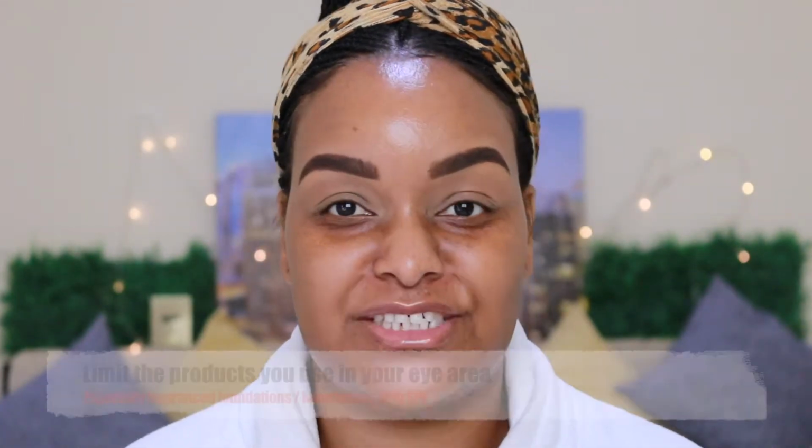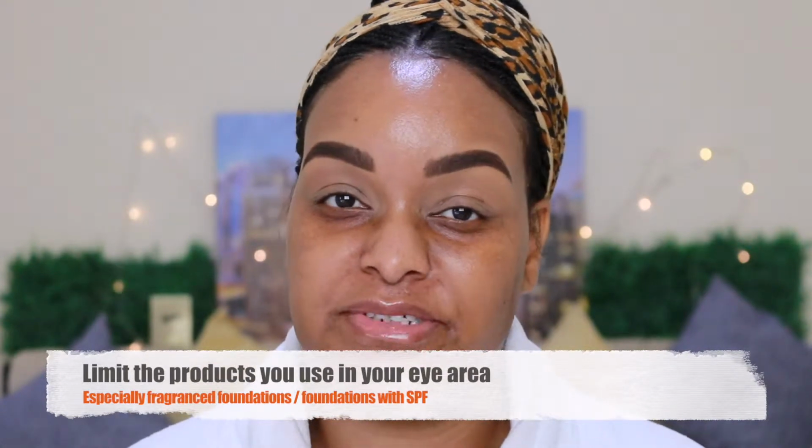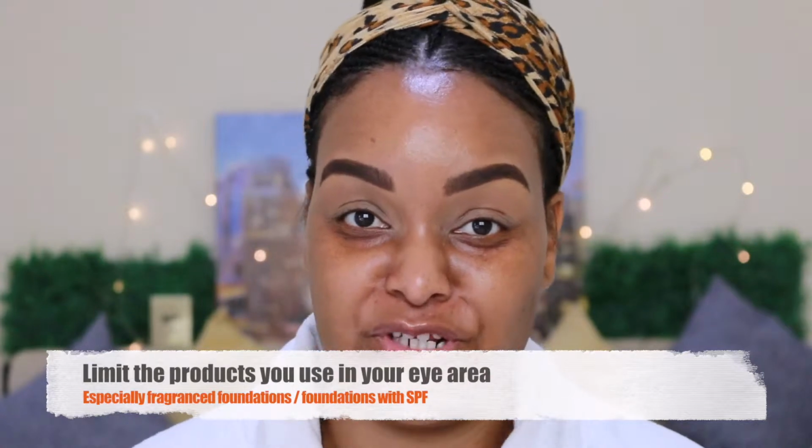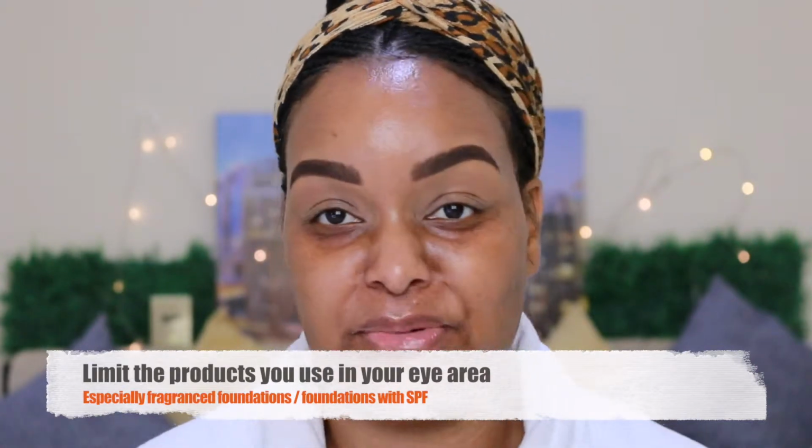So guys, my next step to avoiding watery eyes is your foundation. Some foundations come without an SPF, but my foundation in particular, which is the L'Oreal Infallible Fresh Wear Foundation, has an SPF. I can't see how many it has right now, but it does have an SPF.